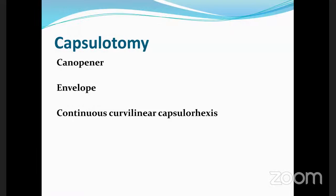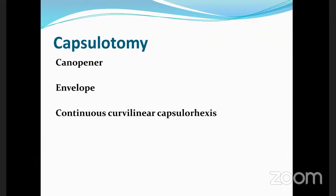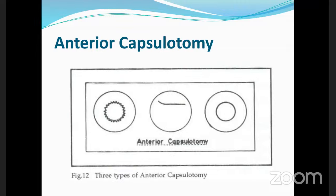So, types of capsulotomies. In today's scenario, it is mostly the continuous curvilinear capsulorhexis, and if you are not able to complete this, then you convert it into the can opener. Envelope was the previous technique when we used to do conventional extracapsular cataract surgery. In cases of hypermature cataract, we just made an envelope kind of opening, and we used to take out the cataract from this.